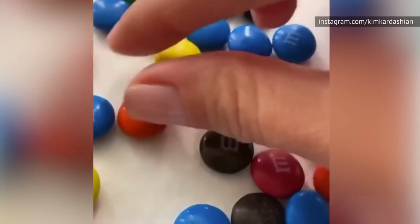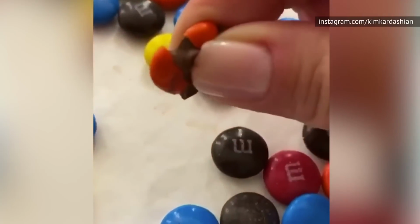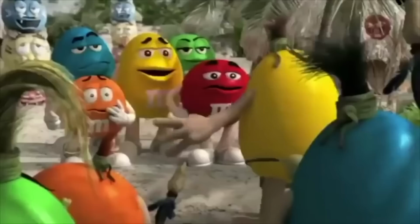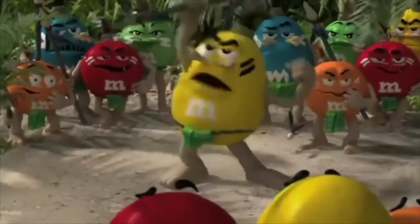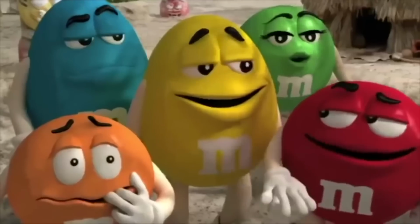Even Today Show host Hoda Kotb and Jenna Bush Hager tried them out to see what the fuss was about. "Oh my God. Kim is right. Wait. Kim is right." The jury's still out whether it's truly life-changing or not, but this is certainly a new and exciting way to try these longtime beloved confections.